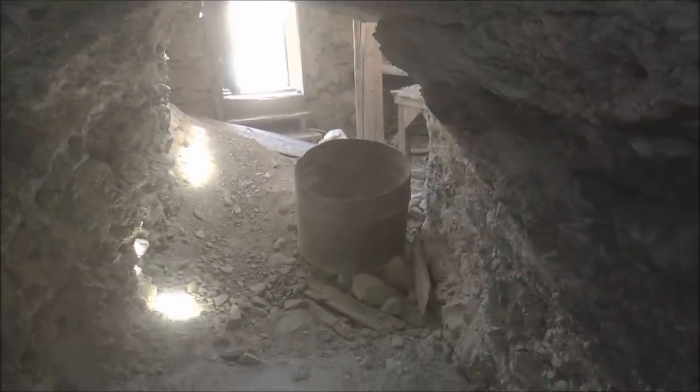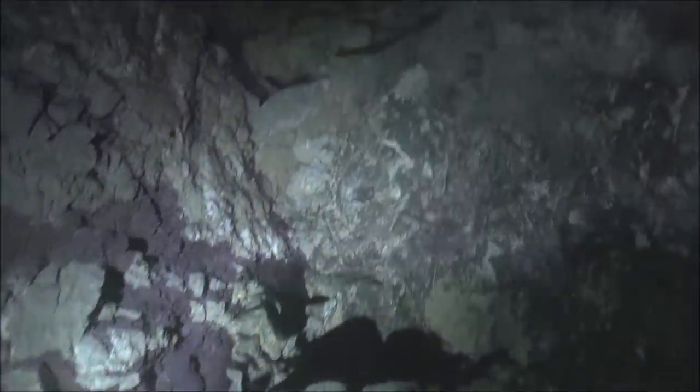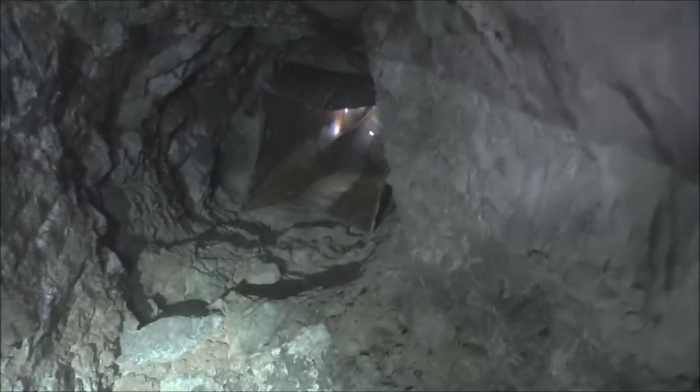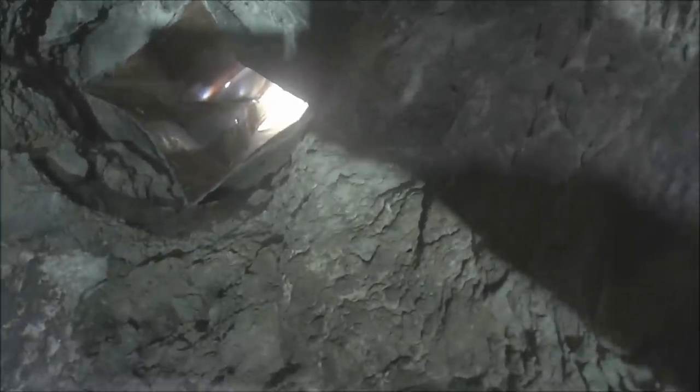So I was just standing here looking at the portal, and I happened to look up right above me, and you never guess what I saw. Here is a raise that goes up to the outside. I think I saw on the hillside a chimney, a metal stovepipe. So that might have been used for ventilation, but that just goes up to the hillside.